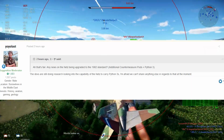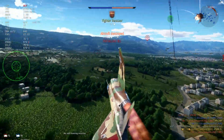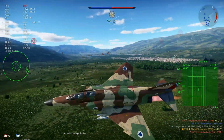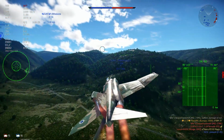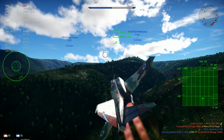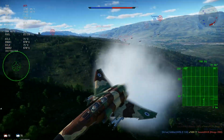The Kfir is basically denied for now that it's going to have the Python 3. And the F-16, we don't have any confirmations of it. Nobody is talking about it, so we don't know if the F-16 will get it. Although, I mean, the AIM-9L is already an amazing missile, so I don't think the F-16 is the one that actually needs this missile, even though it would be cool to see it.